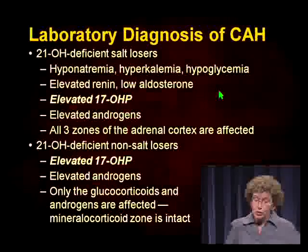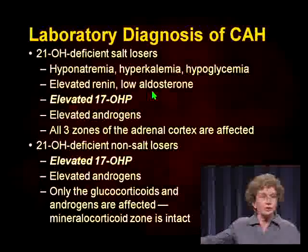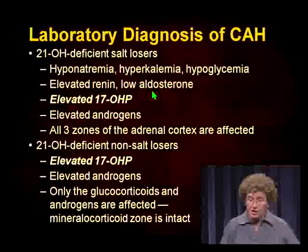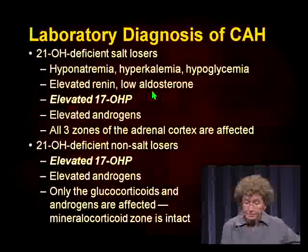So, again, the salt losers, every axis is out, so they have low sodium, high potassium because there's no aldo. They get hypoglycemia because of the cortisol. Their renin is high. 17-OHP is high. Their aldo is low. Elevated androgens. Everything's pushed over to the right. The non-salt losers, they're just missing the cortisol, and 17-OHP is high, but there's no problems with sodium or potassium, okay, because they're fine.